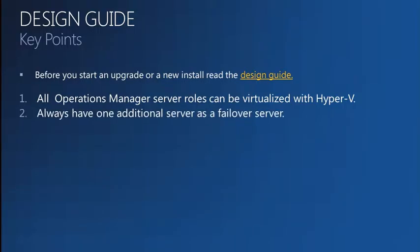The other one is we always recommend having one additional server role as a failover role. So I know though you might be monitoring just maybe 10 or 100 servers, we highly recommend having another management server in your management group for high availability. So in case one management server goes down, the agents can fail over to the other management server. So we provide this high availability functionality out of the box, but you need to have 2 management servers in your management group to make use of it.